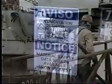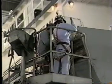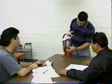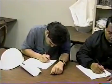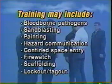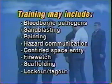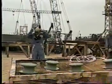Many times during this safety orientation program, we have discussed training requirements. This shipyard believes that a well-trained employee is less likely to become injured. Your training is a continuing process. Training doesn't mean just attending the training sessions. It means you must learn what is being taught and prove it by passing tests on what you have learned. Depending on your job assignment, your training may include blood-borne pathogens, sandblasting and painting, hazard communication, confined space entry, fire watch, scaffolding, and lockout-tagout. In closing, remember that it's your responsibility to use all recommended PPE.